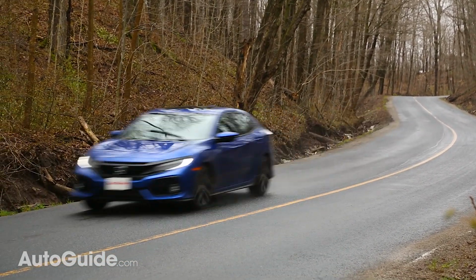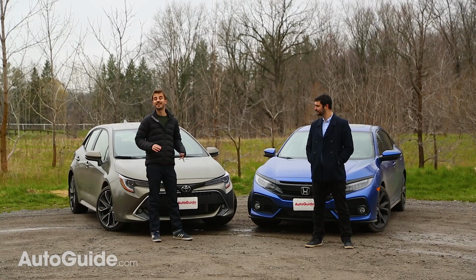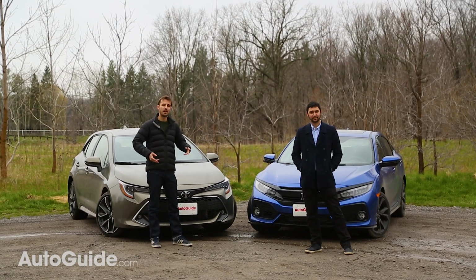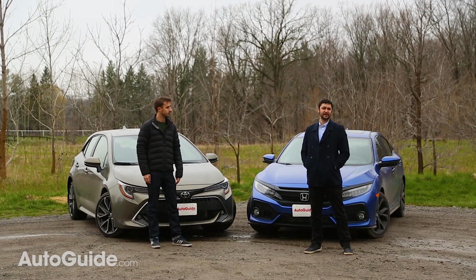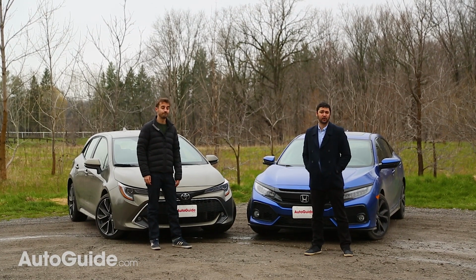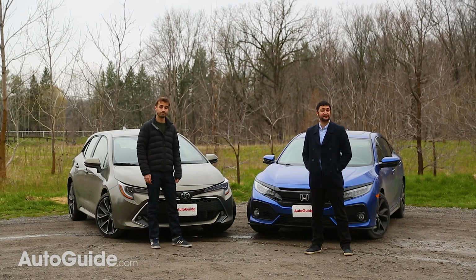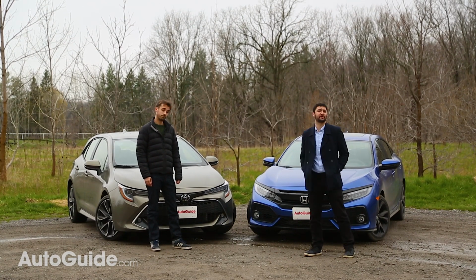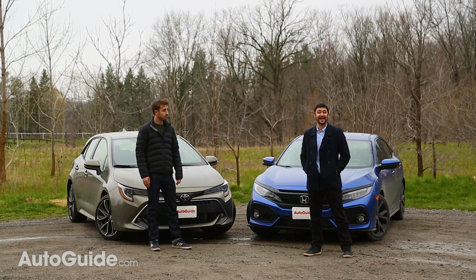The Corolla is finally in the right place. It's good to look at and it's fun to drive. It's good enough to be mentioned alongside the best in the class for reasons other than longevity and reliability. And as good as it is, it's clear that the Civic is the better overall package, with more power, space, and efficiency. It may not be as pretty or luxurious as the Toyota, but it gets the job done, and then some.